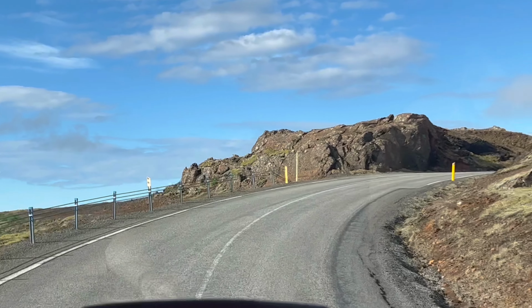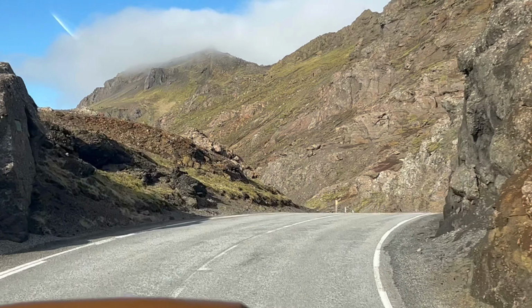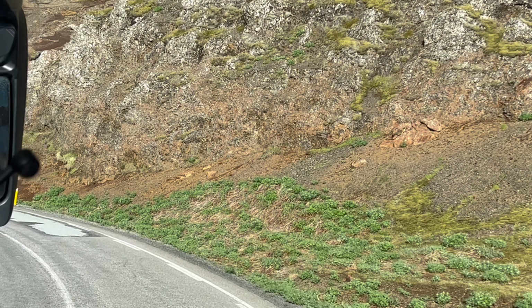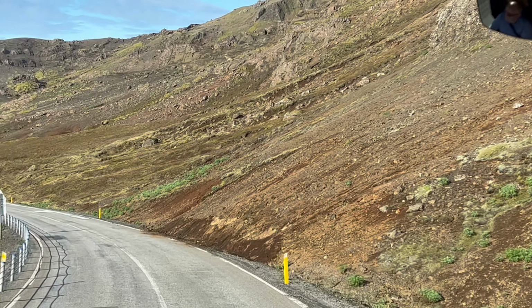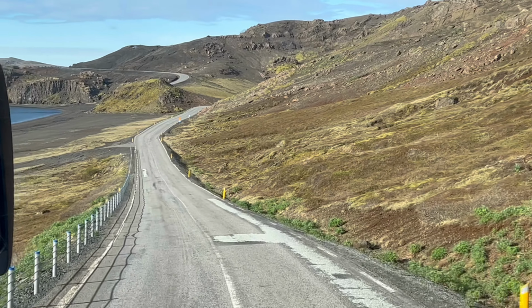The name again? Kleifarvatn. K-L-E-I-F-A-R-V-A-T-N. Kleifarvatn Lake. But for us also, it's a beautiful place.